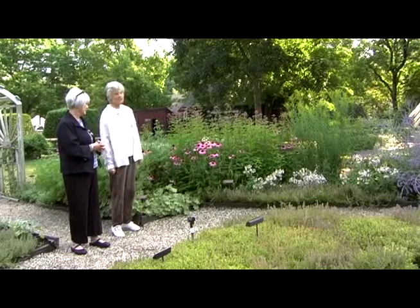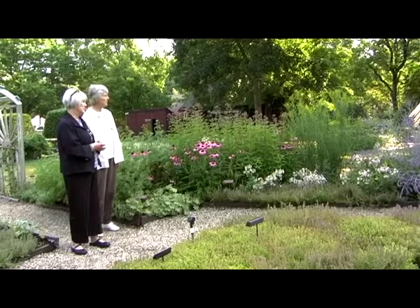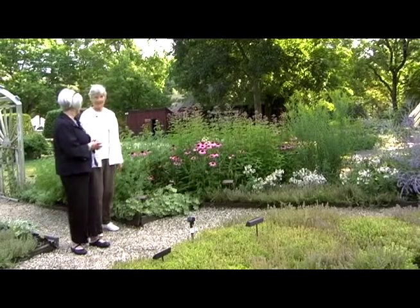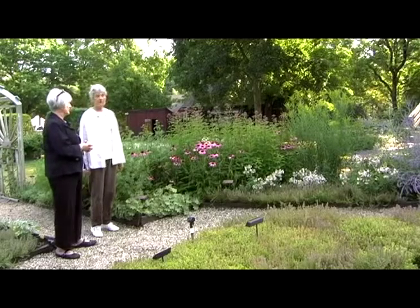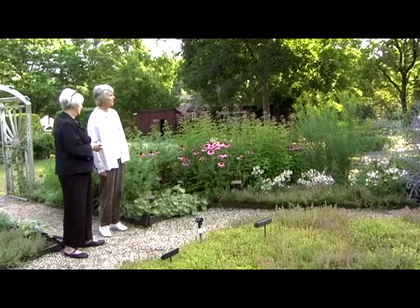Well, and we even leave some goldenrod because that did have its purposes here. Well, you know, the bees like it. Yes, and it's good wildlife food, so we absolutely think about that a lot. And the Russian sage, which we love.